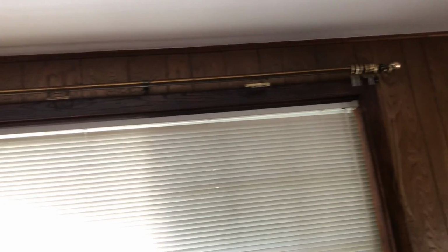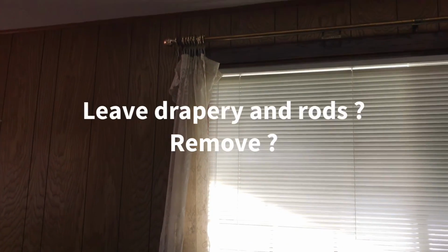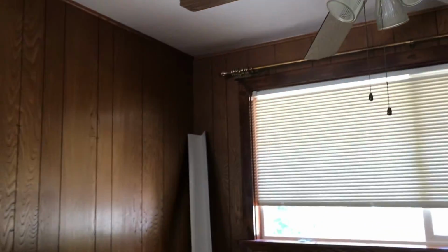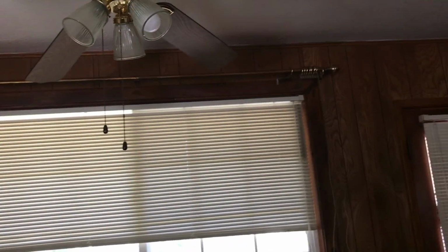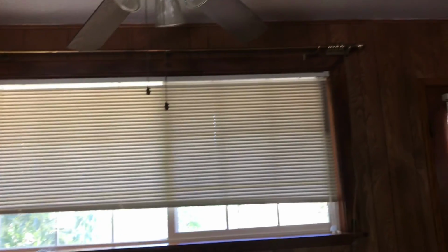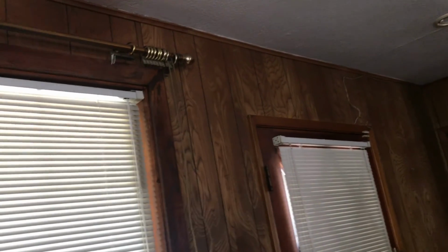Do you think all the drapery and rods should be removed? Well, the drapes, yes, they need cleaning. The rods, probably, with the dust and everything. This one has the rod, but the tenants will probably put new curtains up. If there's no rod, they won't get any. Yeah, that's okay. If the tenant doesn't like them, the tenants can take them down. Okay.